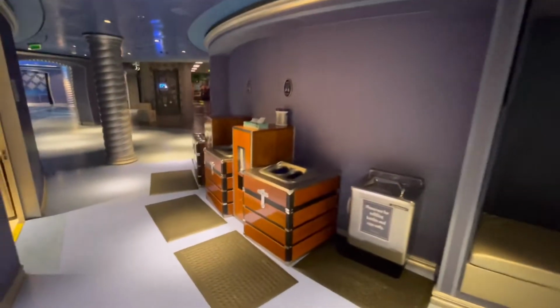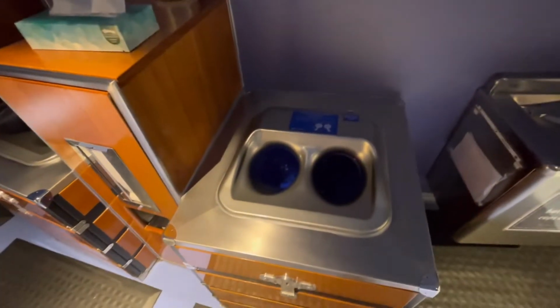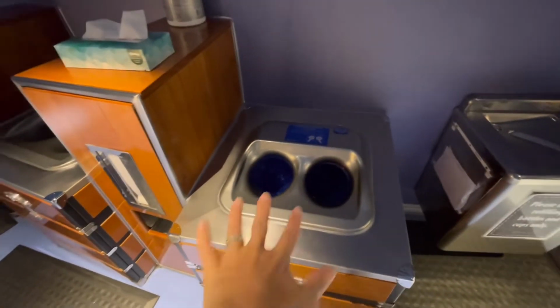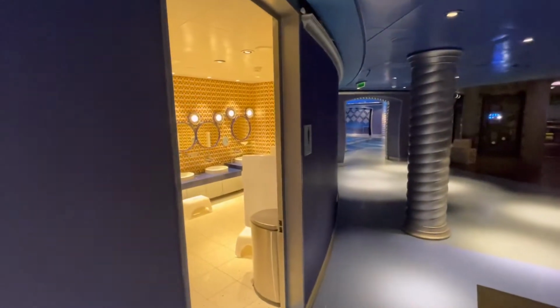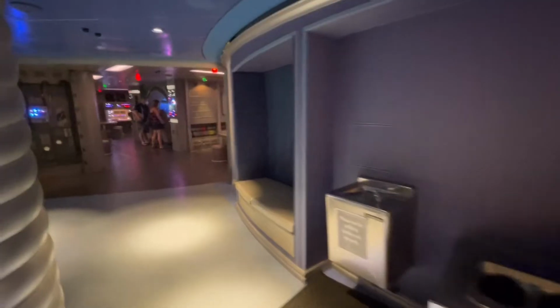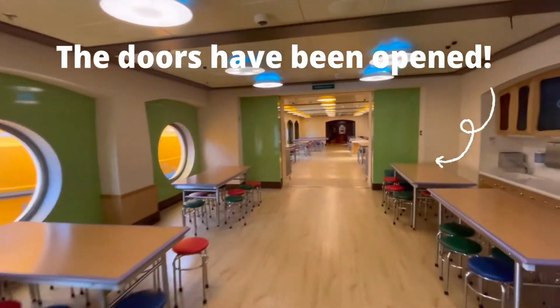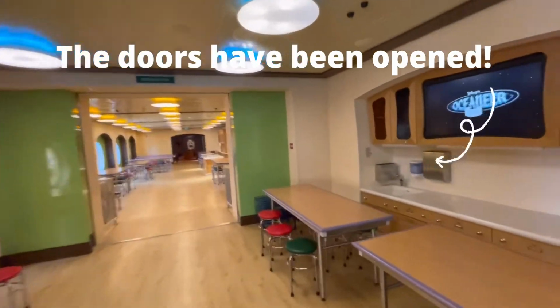Back here are more hand washing stations. These are the coolest space hand washing stations. You just stick your hands in and they swirl around and sanitize them. And the kids' restrooms are right here and accessible while they're in the Oceaneers Club. But if you go through here, all the way to the other side is the lab.